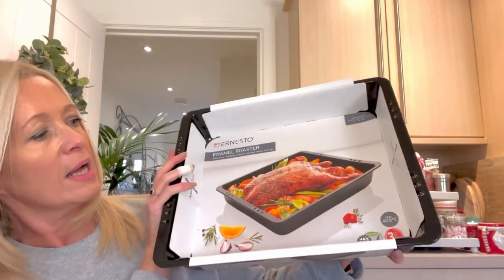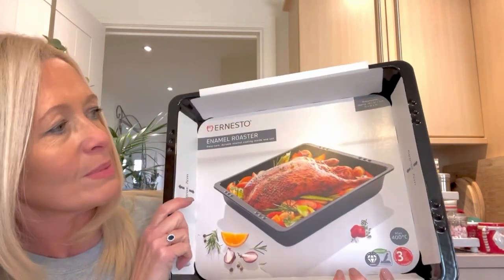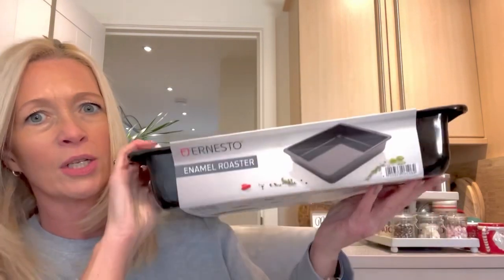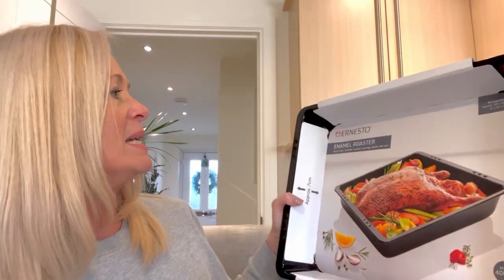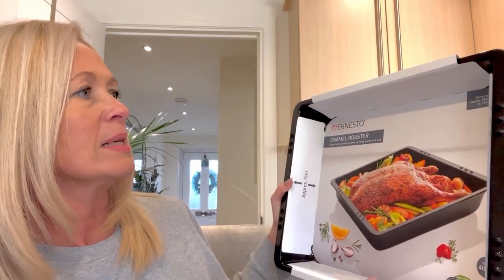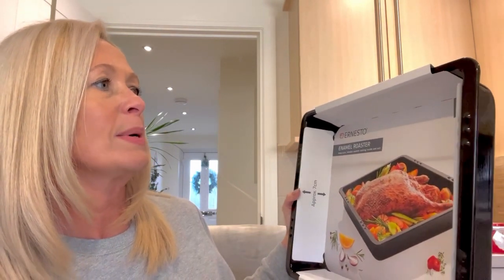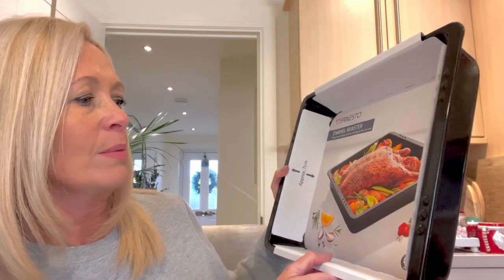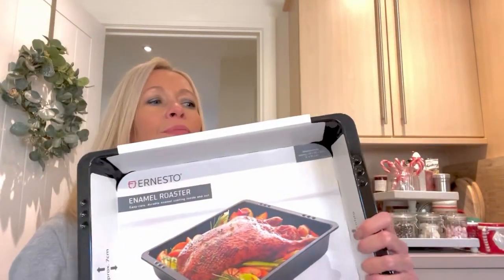I also got in Lidl this enamel roaster, which I thought was very good. This was £9.99, and that's going to be perfect for the Christmas meats on Christmas Day. I have got one similar, but it's not as deep as this. I liked how deep this was. So I was very impressed with that. Easy care, durable enamel coating inside and out. They only do the one size. So this is length by width by height. It's 39 by 32 by 7 centimetres. And that can be used up to a max of 400 degrees C. And it came with a 3-year guarantee as well. So 3 Christmases are coming out of that for sure.